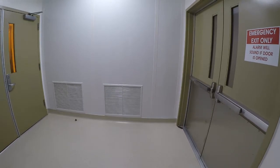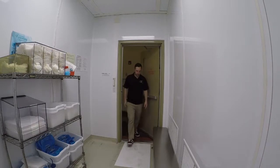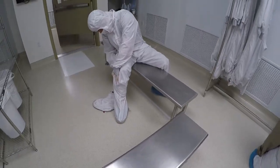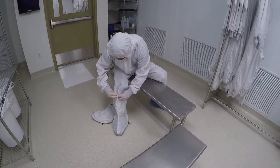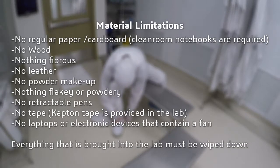The biggest source of contamination entering the cleanroom are humans. People continually shed particulates, so specific gowning requirements before entering must be adhered to. These procedures will be demonstrated during your in-person tour. Finally, there are limitations on the materials that are allowed to be brought into the lab. Anything that can generate particulates is prohibited.